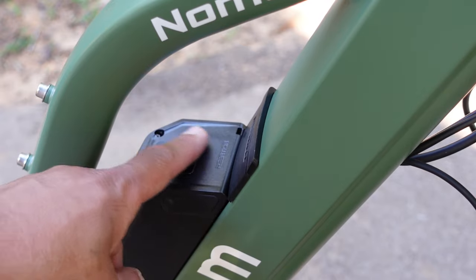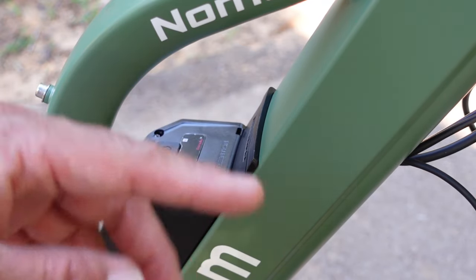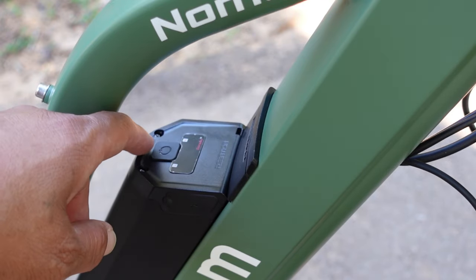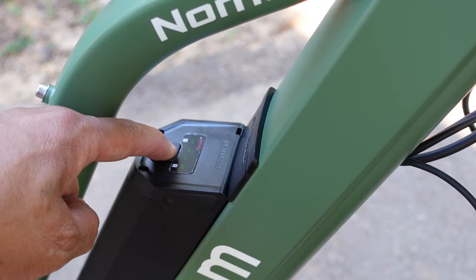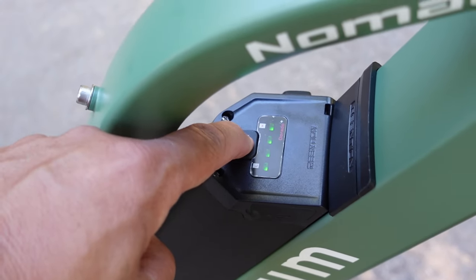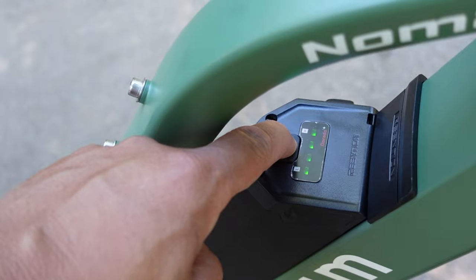You can also check your battery levels outside of the bike, or you can check it while it's installed by pressing this power button, and you will have four LED lights that light up. I don't know if you guys can see that. And right now it's showing full charge.